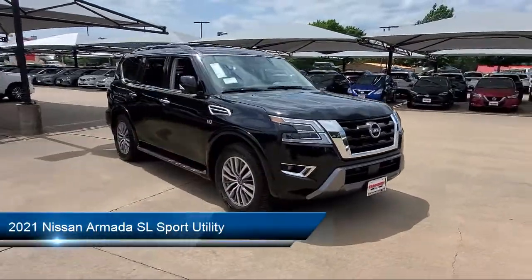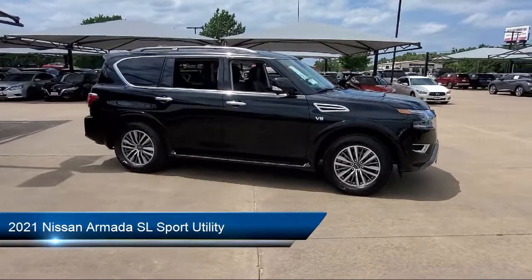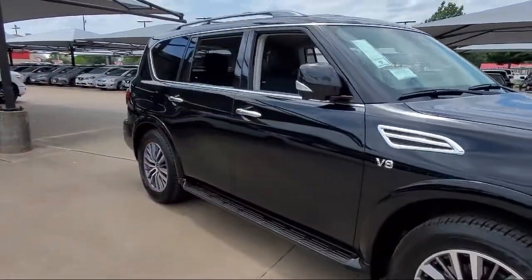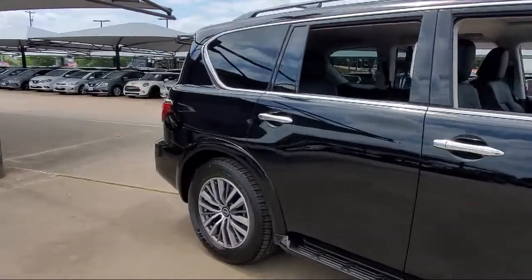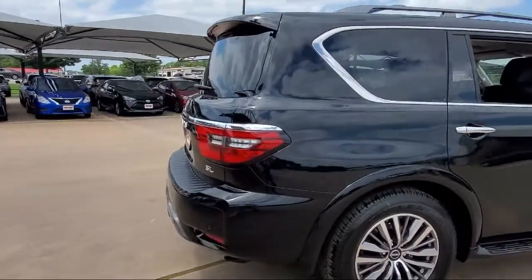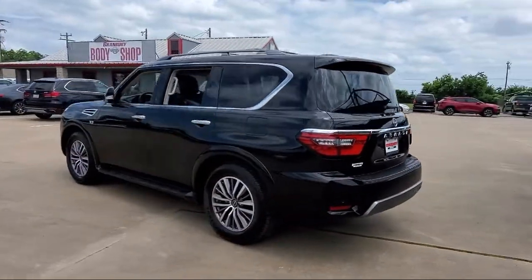It comes equipped with split fold-down rear seat, tire pressure monitoring system, heated door mirrors, roof rack, steering wheel controls, rear spoiler, Sirius XM satellite radio, keyless entry, auto high beam headlamp control, dual front side impact airbags.